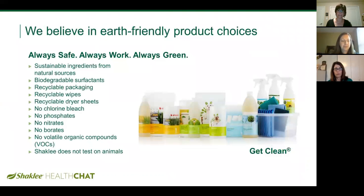We believe in earth-friendly product choices that are safe, they work, and they're green. And here's our list of things you can count on from Shackley. They're sustainable ingredients from natural sources, biodegradable, even the package is recyclable. I love the dryer sheets. You can compost them, recycle them. No chlorine bleach, no phosphates, no nitrates. And Shackley does not test on animals.